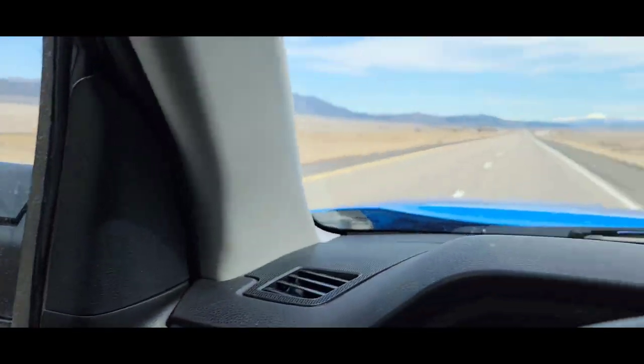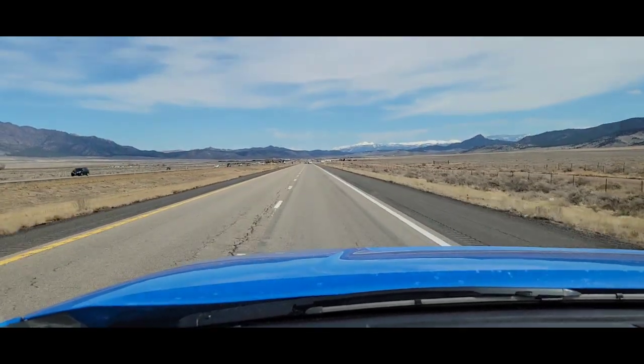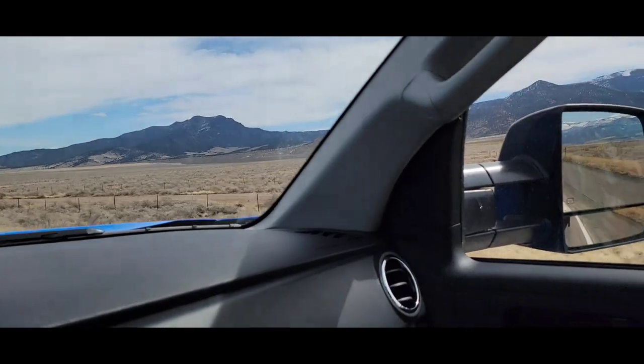All right, here we are pulling the trailer, heading north. So far it's running smooth.